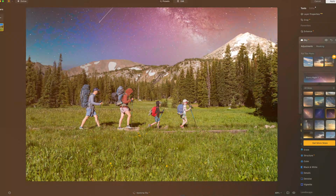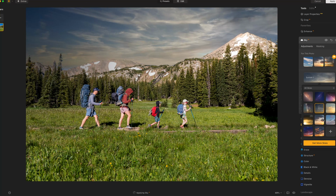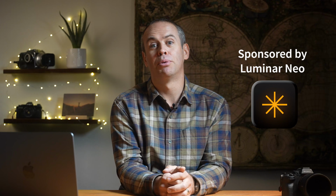Initially, I assumed that Luminar Neo was mostly about dramatic sky edits, sky replacements, and kind of over-the-top effects, stuff that doesn't really fit with how I like my photos to feel, and that assumption turned out to be completely wrong.